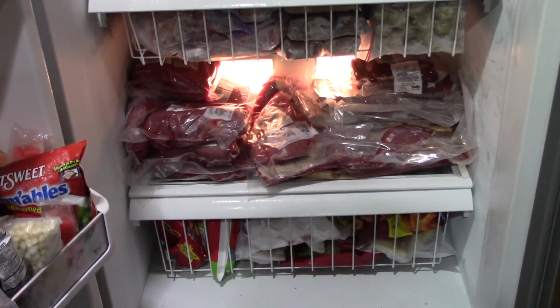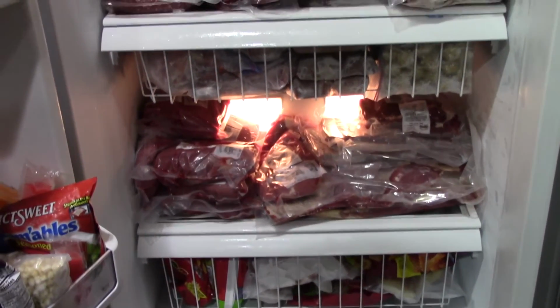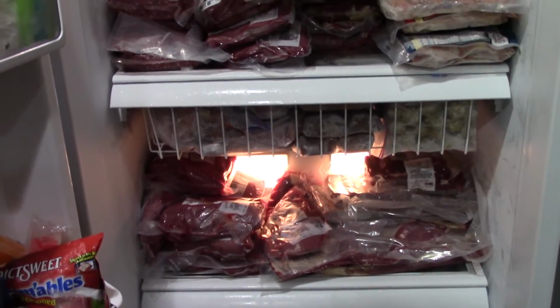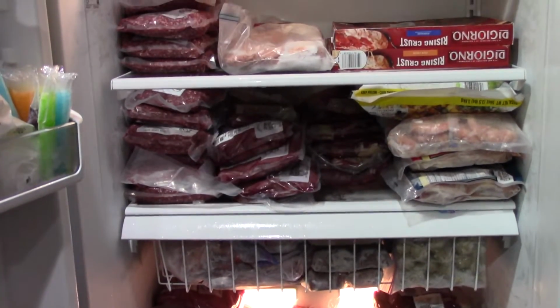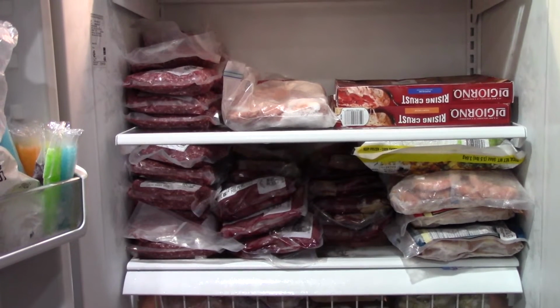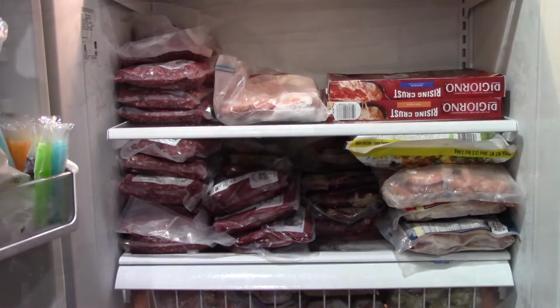That's most of the flank and steaks and brisket in there. Going up a little farther, that's more of the steaks. And then the hamburgers. I'll give you a complete total of what we got at the end.